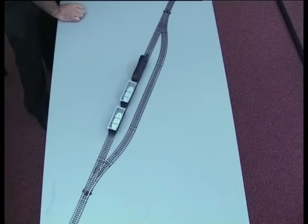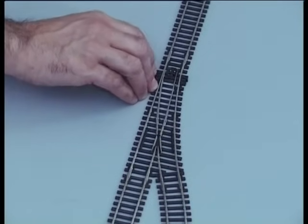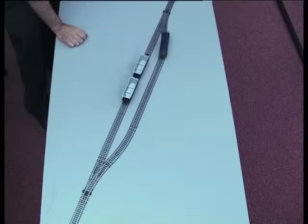Run-round loops also need thought. These enable locos to arrive with a train, be uncoupled, and then run forward onto the loco release head shunt. The loco can then depart for the shed or connect to the other end of the train.